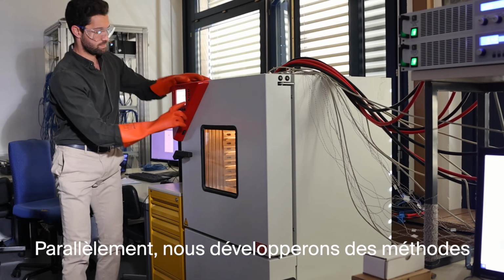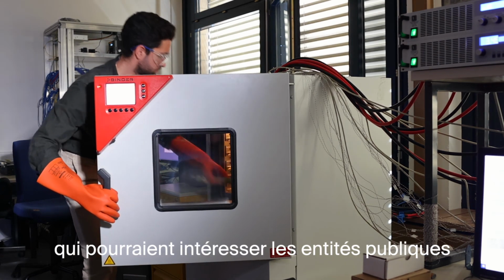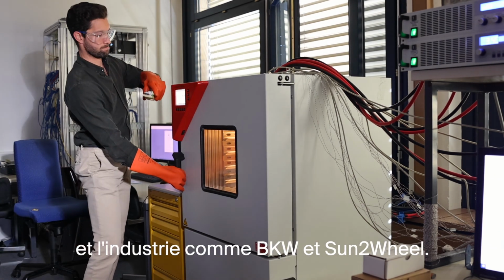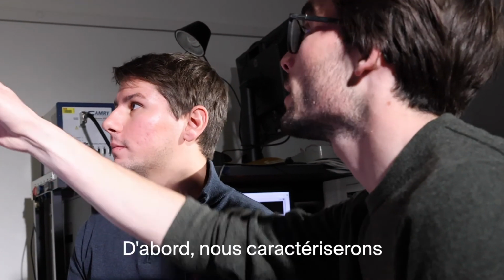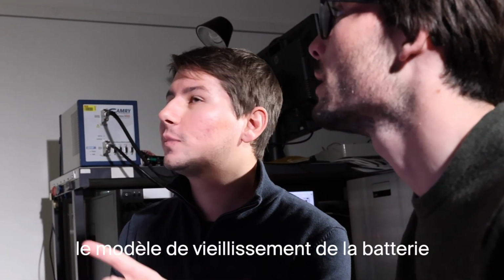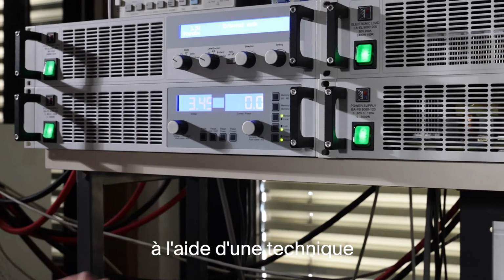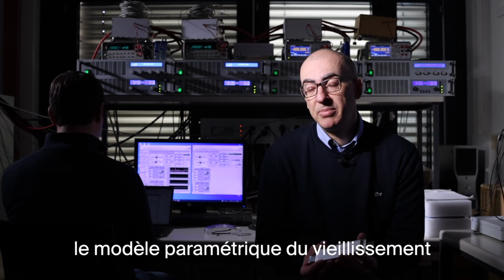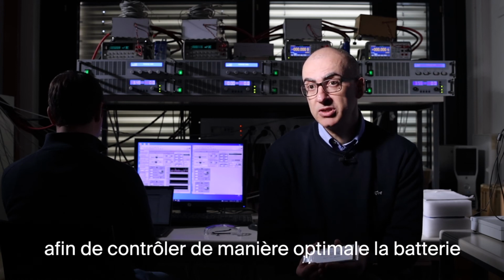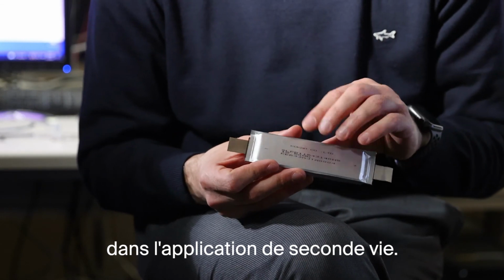At the same time, we're developing sizing methods of these batteries that can be used by utilities and industry players like BKW and Sun2Will. We will proceed in two stages. In the first stage, we will characterize the aging model of the battery by measuring the electrical impedance of the battery using a technique called electrical impedance spectroscopy. Then, once we have developed a parametric model of the aging, we will use it in order to optimally control the battery, again, in the second life application.